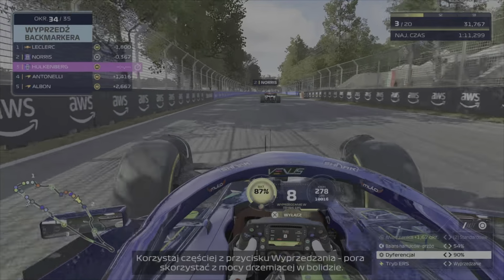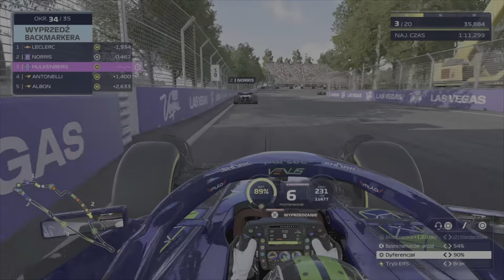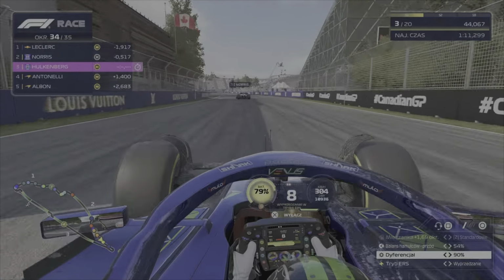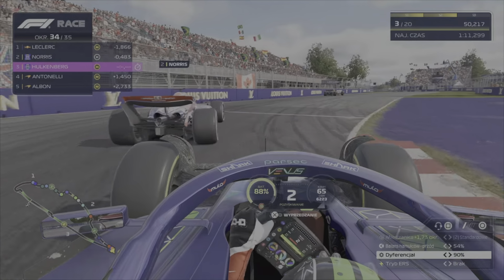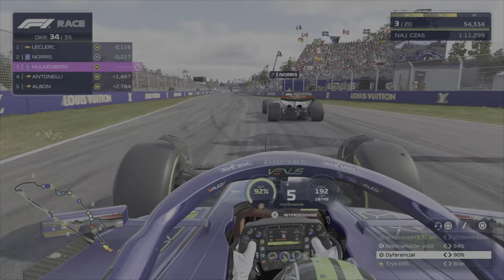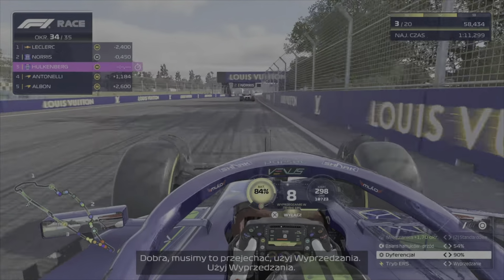Use your overtake button more. It's time to utilise some of this energy. Come on. Right, we need to get past here. Use overtake. Use overtake.